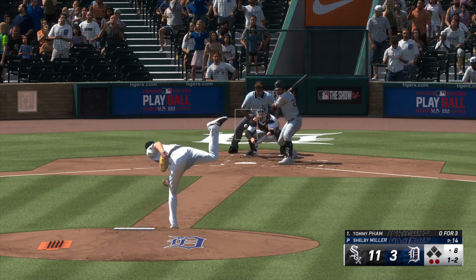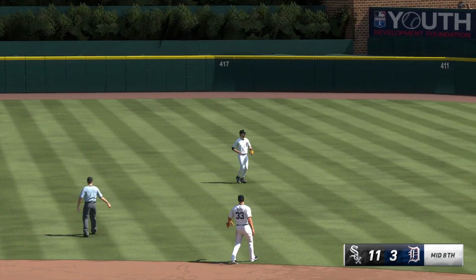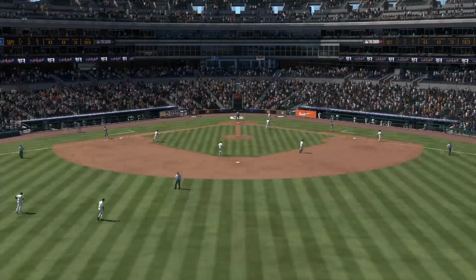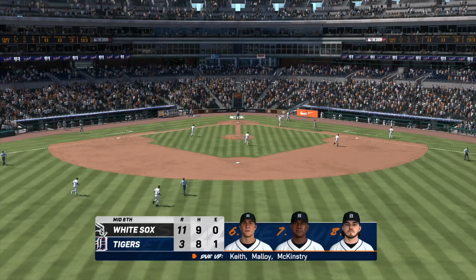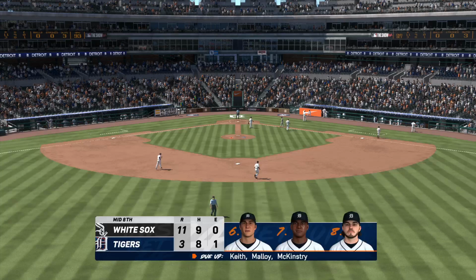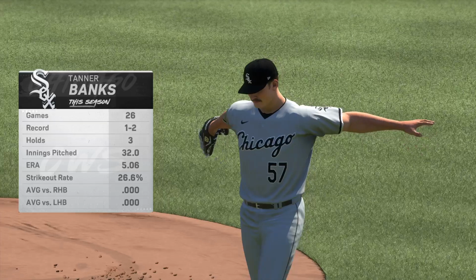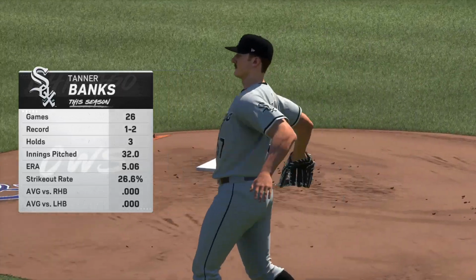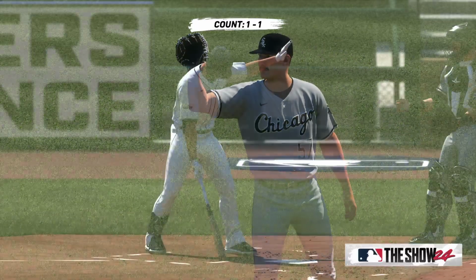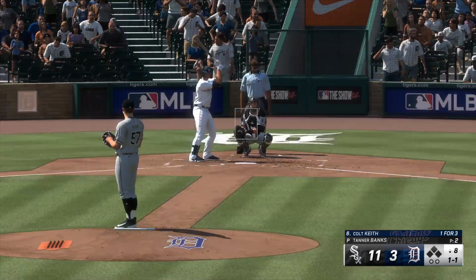Two outs. High fly ball out to center field. Nice grab on the run. And that is that. Tanner Banks will take over here. And he's been hit pretty hard at times this year, so he's looking for better. Right now, giving up more than a hit per inning. Now it's the second baseman, Colt Keith.